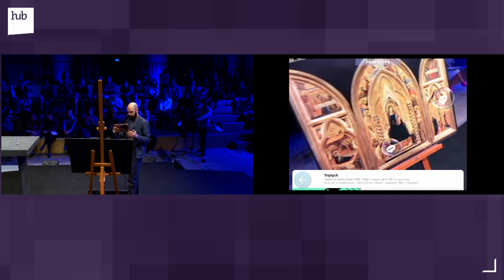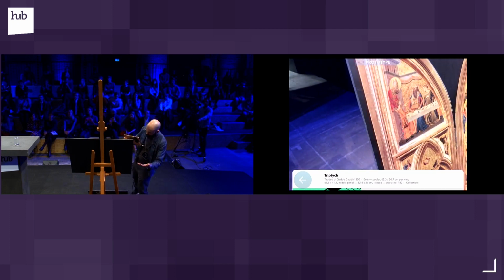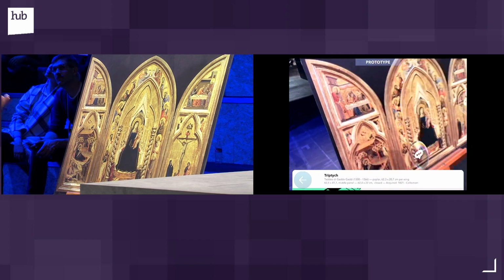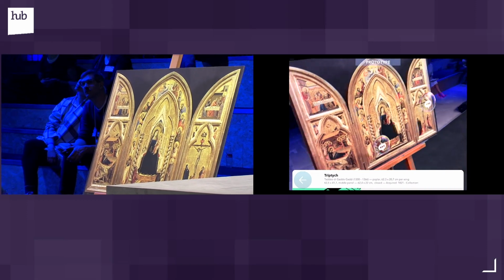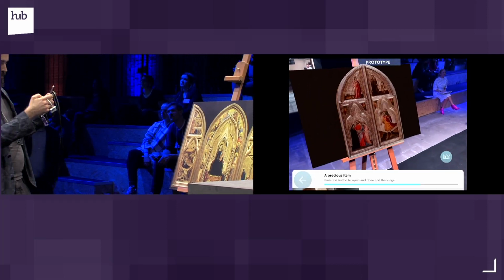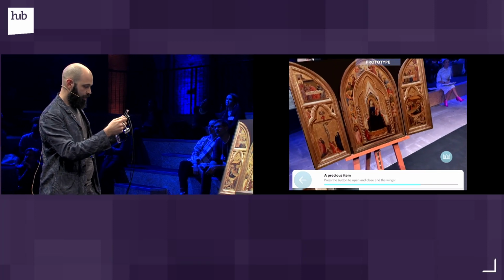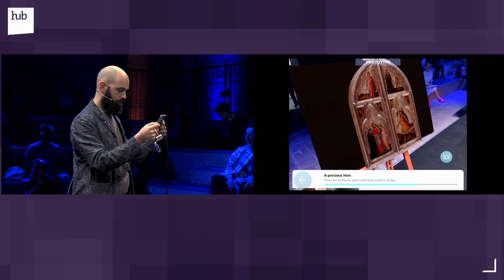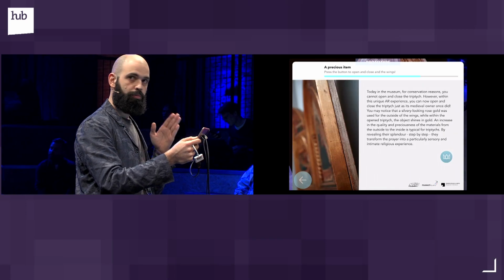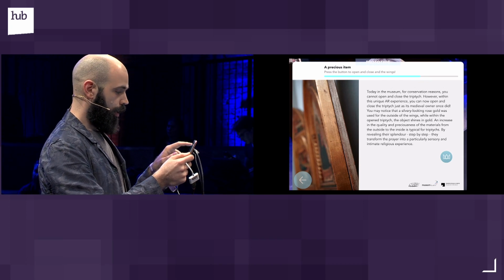So in the museum, this painting is hung on the wall. You cannot see the back side of it, which also has painted figures on it. If you try to see the back side of it, you will trigger the alarm, so that's not a good idea. But we fixed this by enabling people to actually close this triptych. And it's not just a fun, playful interaction, it's also important because it shows something about this piece, which is the choice of material that is actually revealing something about this artwork.